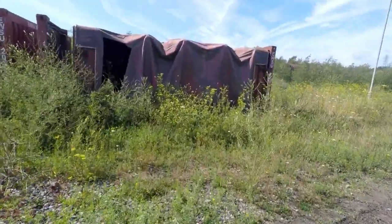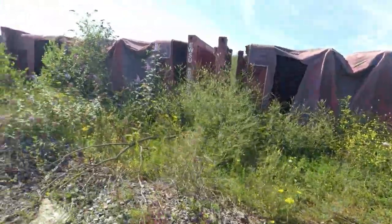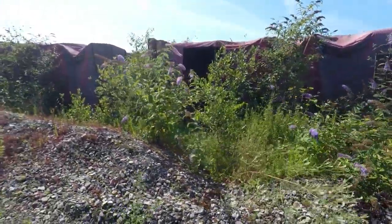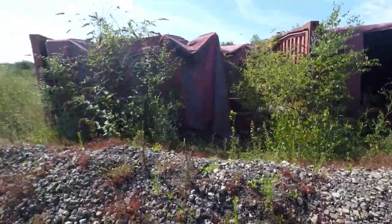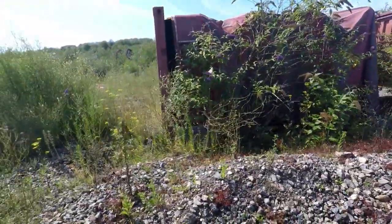Okay, well, these have proved a little bit difficult to get to. To be honest with you, I've had to pretty much go across country to get to these. It's really quite overgrown. These look like some kind of, I'm guessing, canvassy, tarpaulin-y type material.